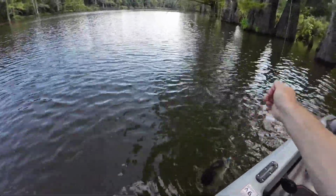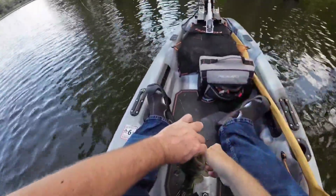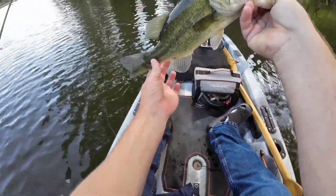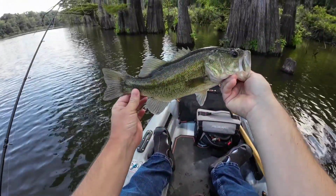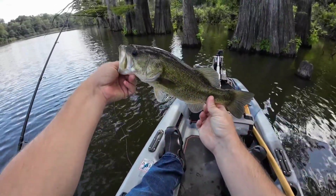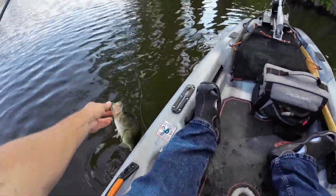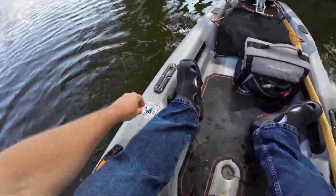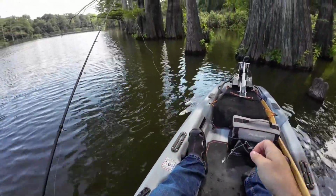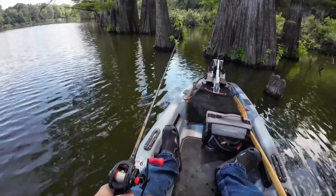Oh. Yeah, swing him in there. Calm down, there you go. Yeah, that ain't a bad bass. Nice long one. Another good fight there on the little jig. The jig's turned out to be a good lure today. Took that swim bait off there and put it on there. I think we done caught probably just as many bass on it as what we did on the swim bait.